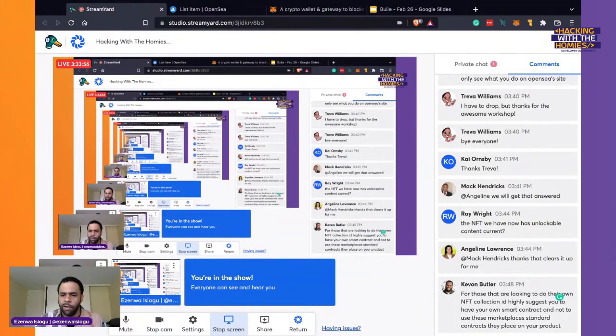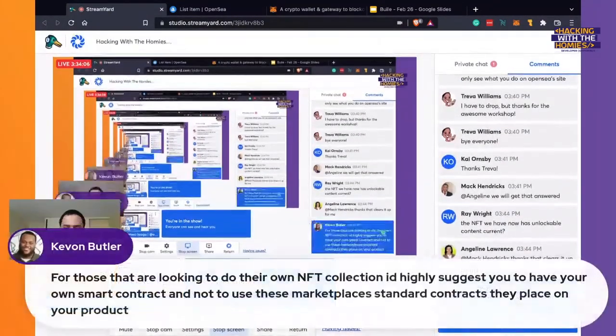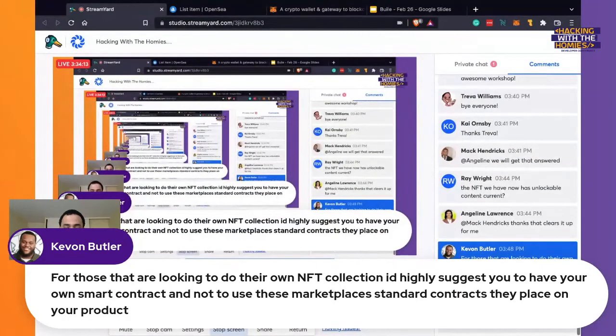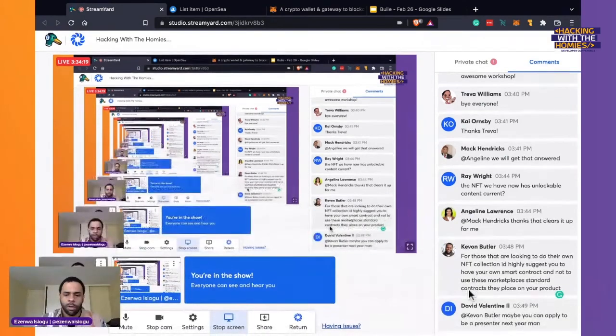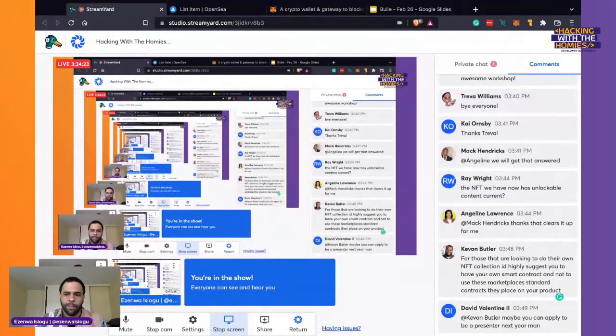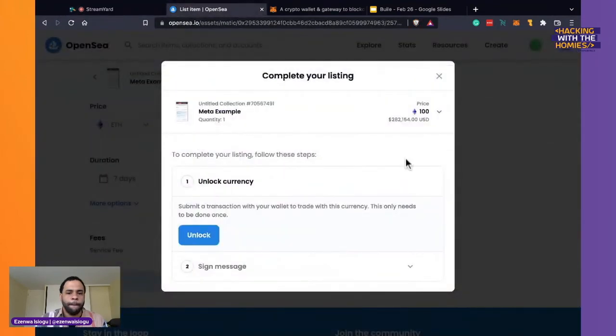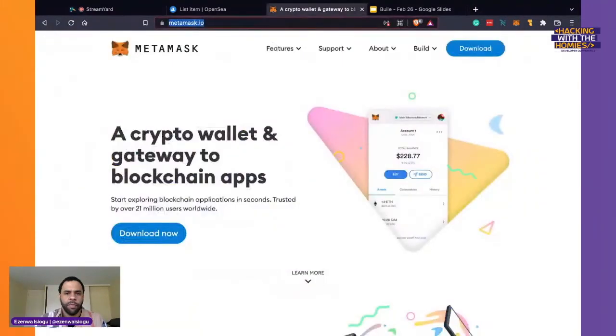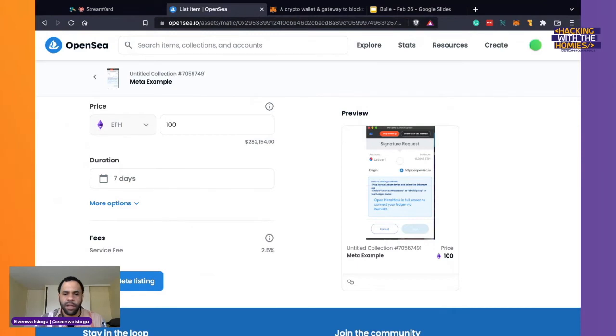Yes, I agree with this statement about having your own smart contract. All of these tools are just tools, and they're a good way to start. But you definitely want to learn more about the benefits of owning your own contract. Yeah, there's tools like Manifold or this new startup called Easily that are making it easier to have your own contract. But yeah, I guess that's pretty much it for minting and listing. I'm frustrated that I couldn't list this, but it's probably for the better anyway.